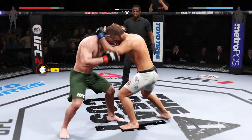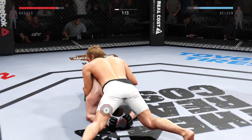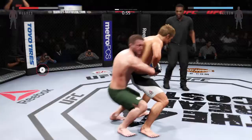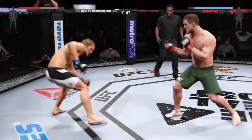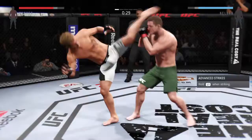Trying to get this fight down to the ground. Back to over under control. Pummeling under. Brilliant job of taking the back. Hughes with a good takedown. And back up again. Big roundhouse kick. Missed on the takedown attempt. Oh, he lands the roundhouse to the body. Changes his stance. Oh, nice.